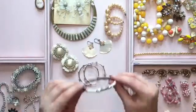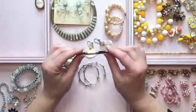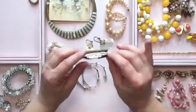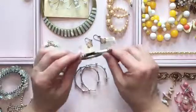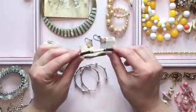Then we also have here this evening a bamboo bangle, which has got black enamel and cream enamel. This is a nice higher end enameled bangle. Yesterday we were also talking about bracelets. It was bracelet day at Vintage Meet Modern, and so we were talking about all different styles.